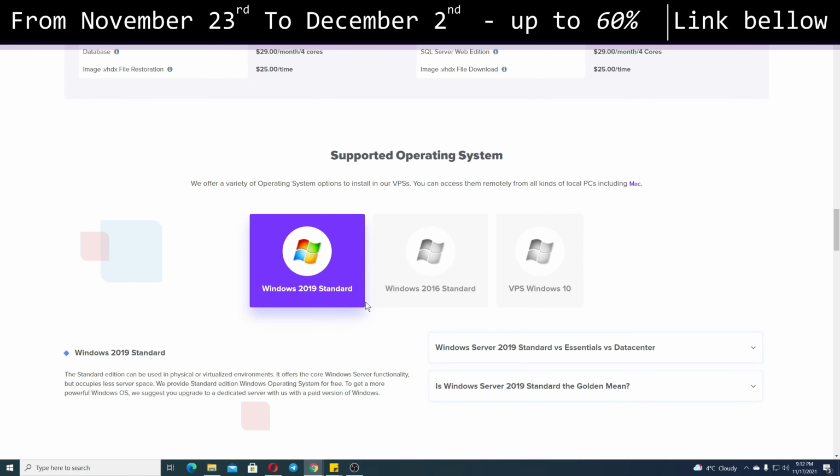Now, in terms of Windows, we have 19, 16, and they also offer 10, which is a terrible thing to do. You never want to install Windows 10 on a server unless you specifically need that. But do be careful about that, because I have seen people run their websites on a server with Windows 10 installed, which is kind of a bad idea.